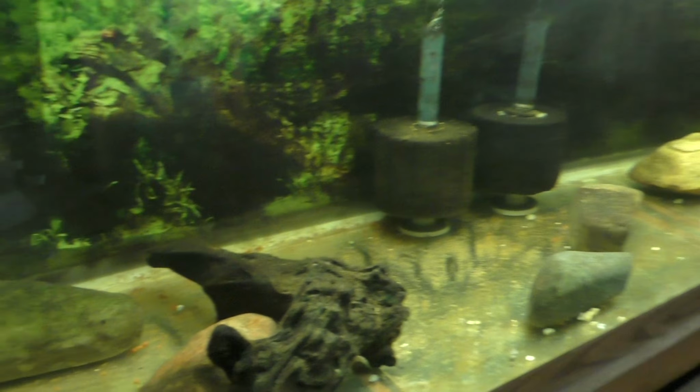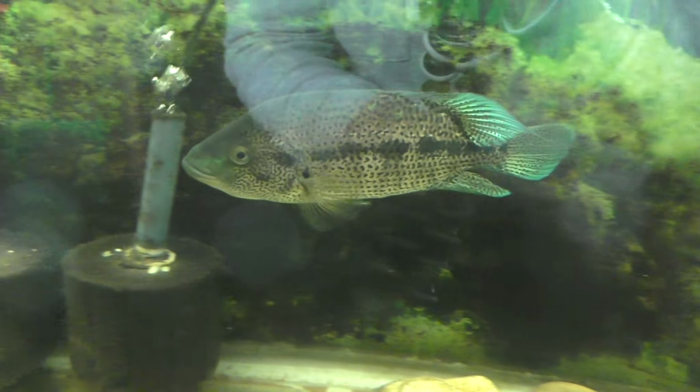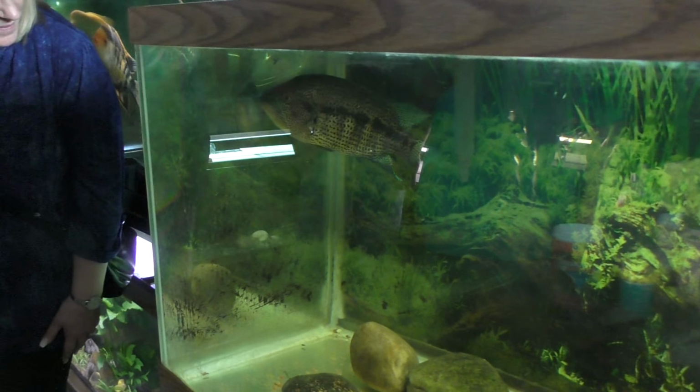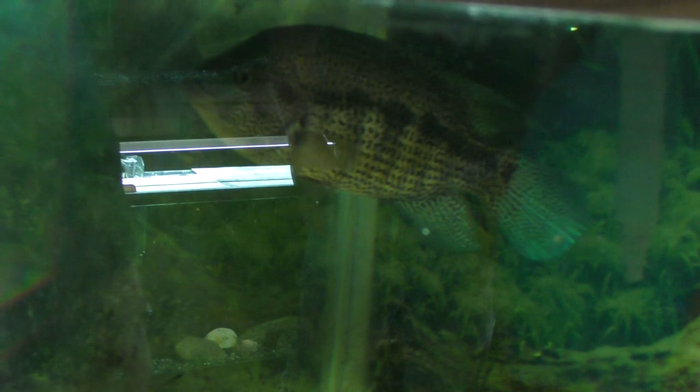Now, anything in the 125? He's hiding in the corner because he's mad. I took his female away. That'll make any guy mad. That is a Parachromis dovii. He's usually pretty temperamental. If he calms down, he will fight to the last one.